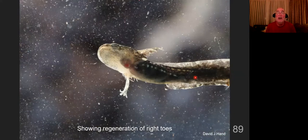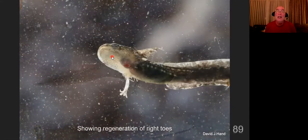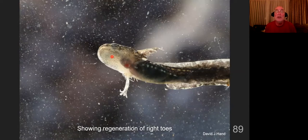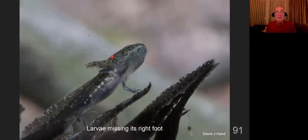You find it very hard to find larvae in any pool at any time that doesn't have some sort of injury to it. I included this picture because you can see what its forelimb should look like. And there on the other side, you can see that the toes are starting to regenerate where it lost its foot. There you can see a tail bite, which is very common. There you can see the foot is missing.